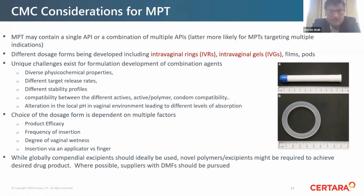We are focusing on rings and gels in this particular presentation because they are more advanced than other dosage forms that are being studied, and also because of the limitation of time of today's webinar. I mean, there are other promising platforms, films and pods especially have shown a lot of promise. We've seen examples where up to 5 APIs have been put in a pod formulation. And I guess not the concern, but the challenge is they are still in very early phases of development, and it still needs to be proven whether they could be scaled up eventually for late phase and commercial use. But again, the focus of today's presentation is going to be rings and gels.